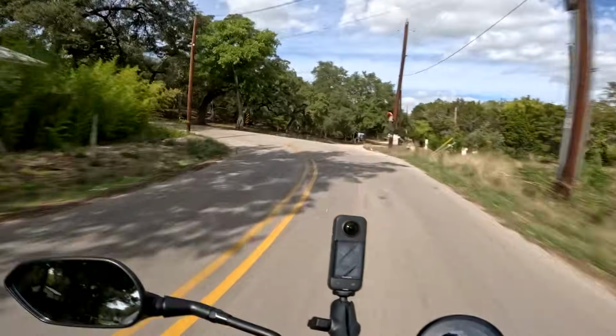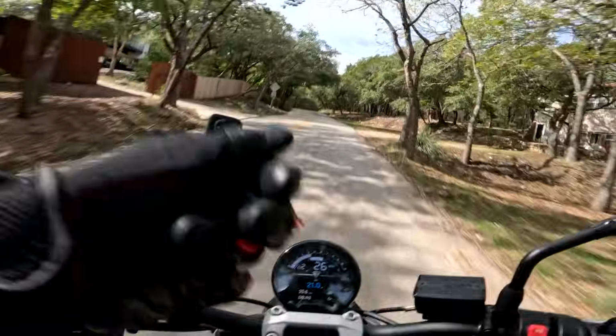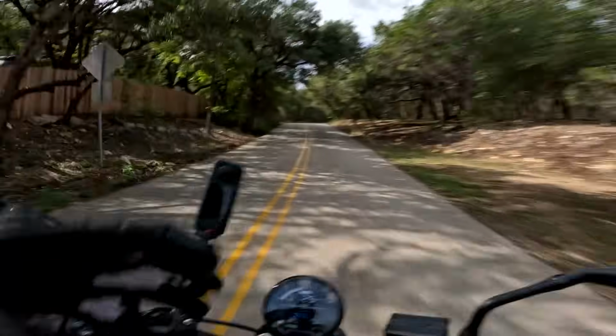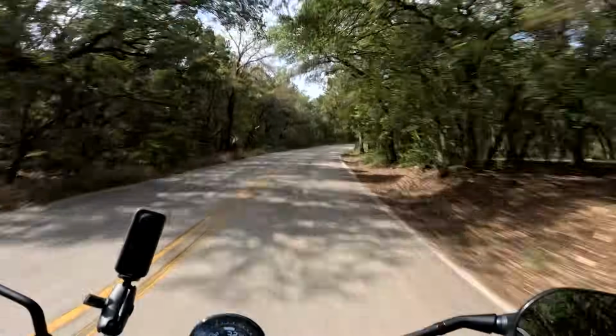You go here on the brakes, trail it in a teensy bit, back in second, and you barely even feel the butterfly valves open back up. There's no shake to the transmission, there's no shake to the chain.